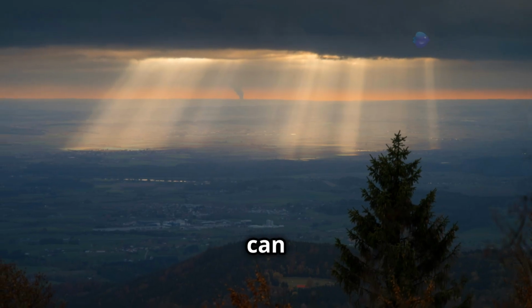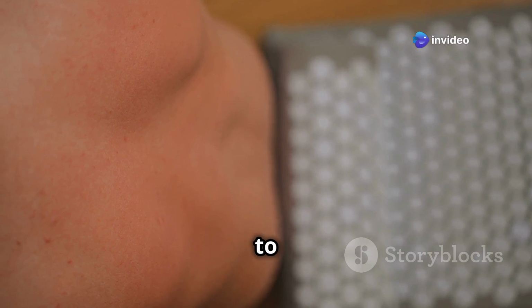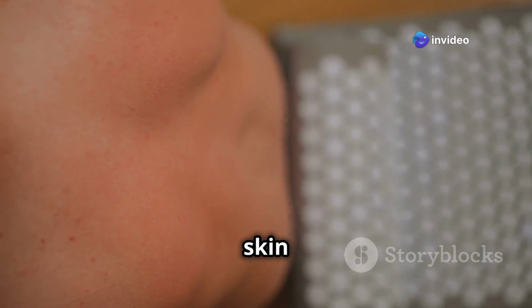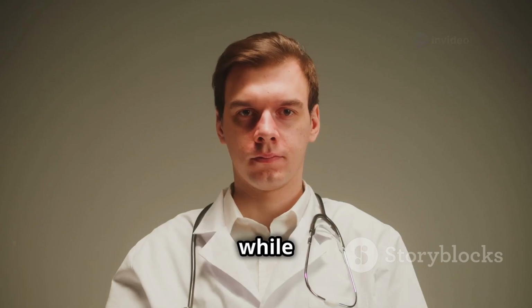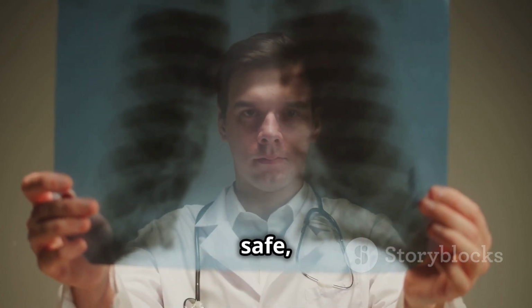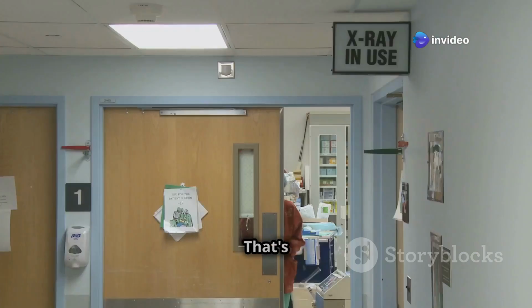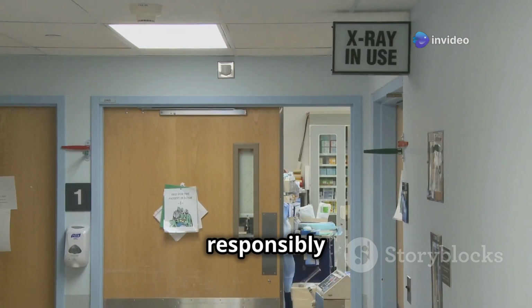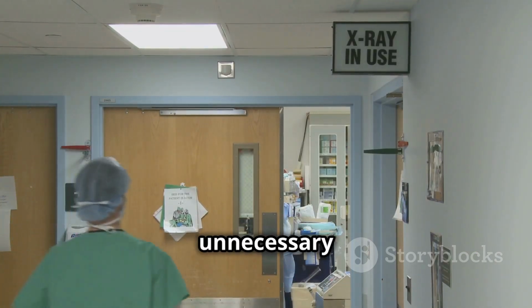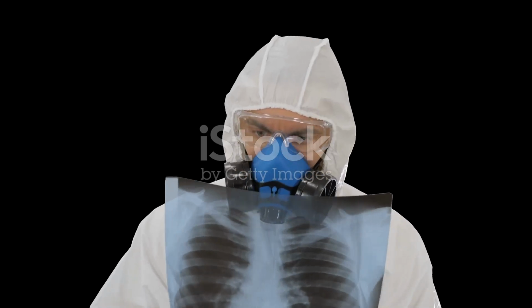A little bit of sun can be good for you, providing vitamin D, but too much sun exposure can lead to sunburn and increase the risk of skin cancer. Similarly, while low doses of X-rays used for medical imaging are generally considered safe, high doses or prolonged exposure can damage DNA and increase the risk of developing cancer. That's why it's crucial to use X-rays responsibly and take precautions to minimize unnecessary exposure. We'll discuss these safety measures in the next section.